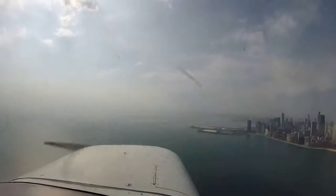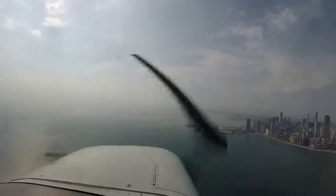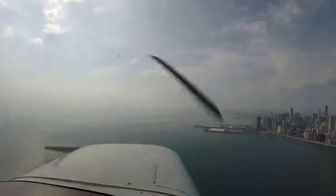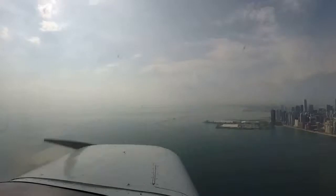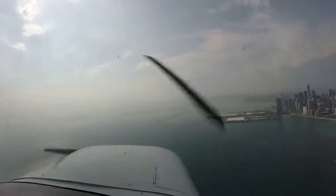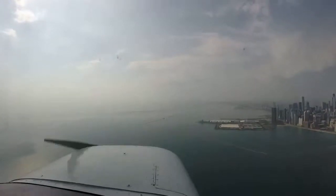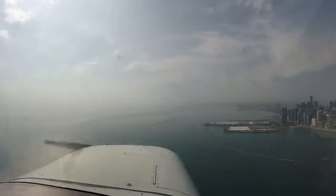You're gonna get some turbulence from the buildings here. Okay. Because the wind's coming out of the south and it's flowing through the buildings and causing that little turbulence. Yeah, I don't like that. You don't like it? I don't like turbulence. Well, you have to get used to it. When you're a pilot, you have to get used to it. Sure. And today's a very smooth day. Traffic.